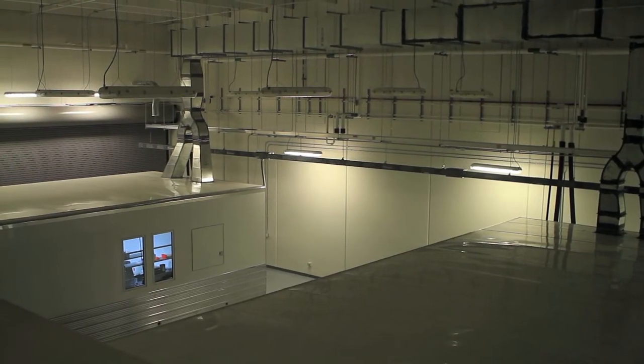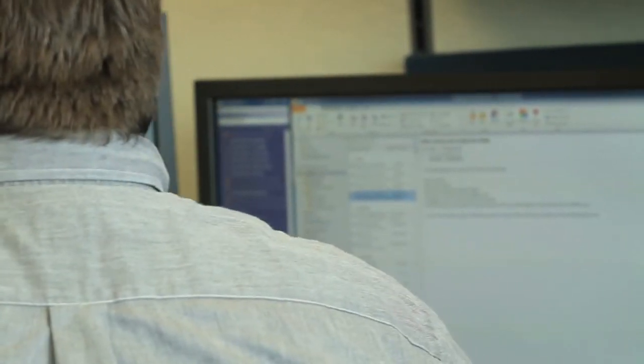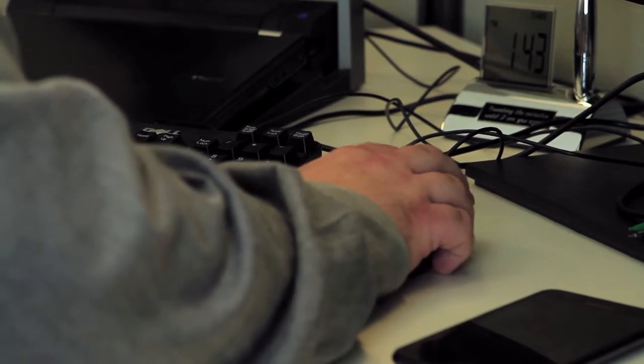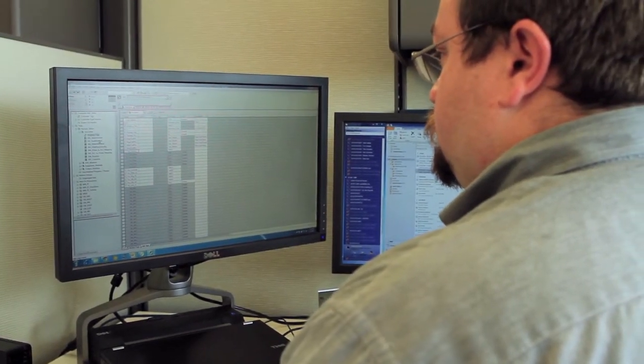So now we have the idea that we could be building a finish and fill facility in Singapore, South Africa, or Egypt, and our quality control people could be in Philadelphia watching the real-time process, looking at trending, looking at the statistics and data.